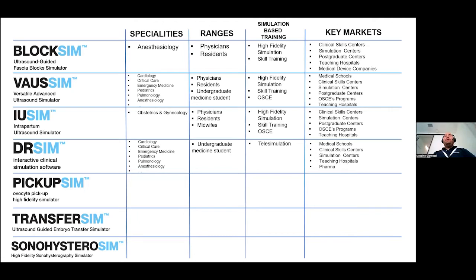The way you want to simulate with this is through telesimulation. It can also be used in classrooms, presenting clinical cases in front of a class. But of course, telesimulation was popular lately, unfortunately, and it will be popular in the near future. Key markets: med schools, of course, first, clinical skill centers, sim centers, teaching hospitals, and pharma companies as well. Sometimes they want to build dedicated cases in order to highlight something of their product. It can be a market as well.